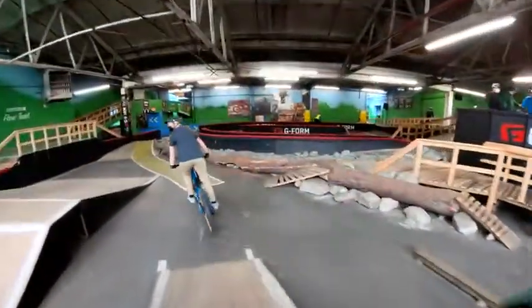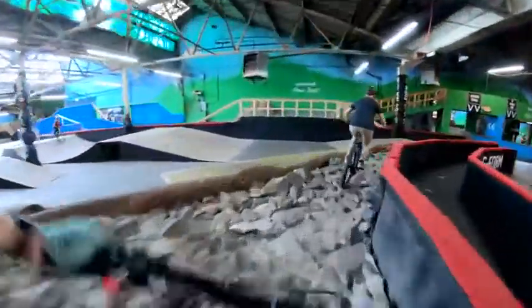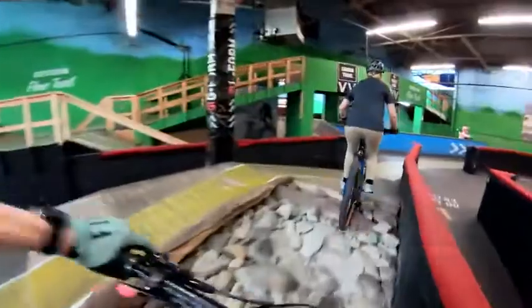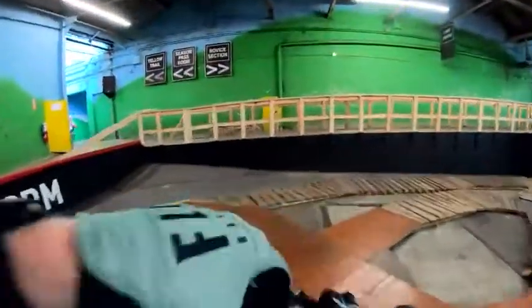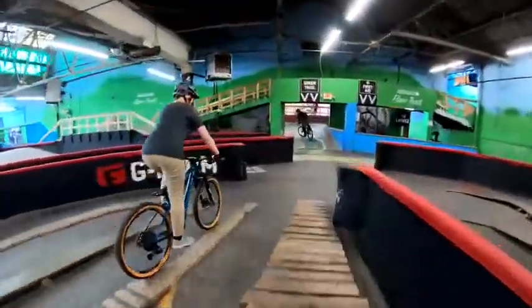There's also a really fun longer rock garden that you can play around on, which is great for practicing maintaining your momentum and staying loose in rough stuff. After the rock garden, there's a fun little skills area, which is an awesome introduction to some of the bigger skinnies that you'll see later on in Ray's.